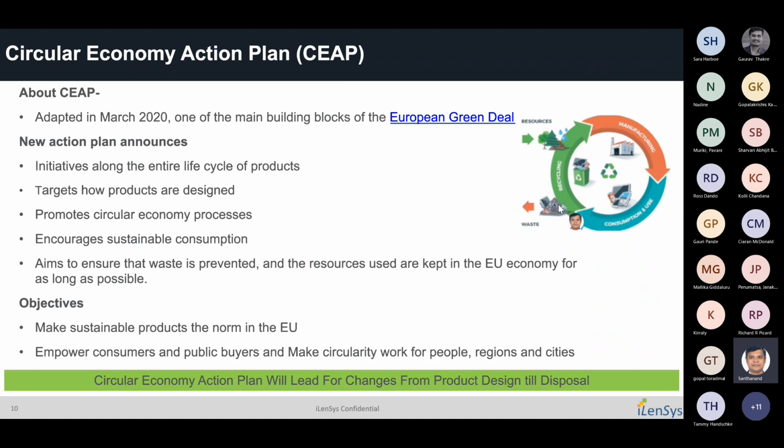When we look at the new action plan, it announces initiatives along the entire life cycle. The products are designed in such a way that they can be reused, it promotes the circular economy process, and aims to ensure that waste is prevented. So reduce the waste. And the objective is to make sustainable products the norm in the EU.